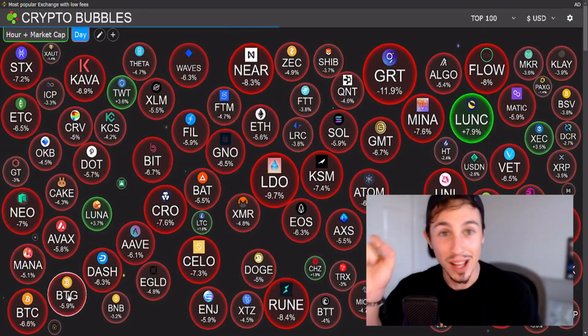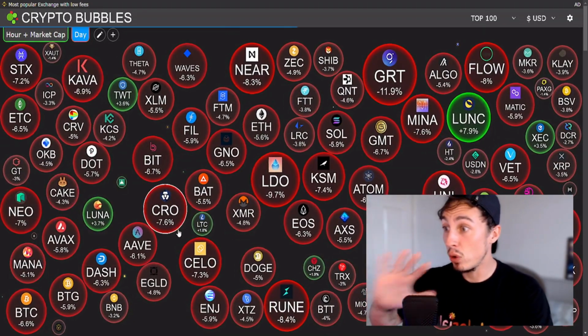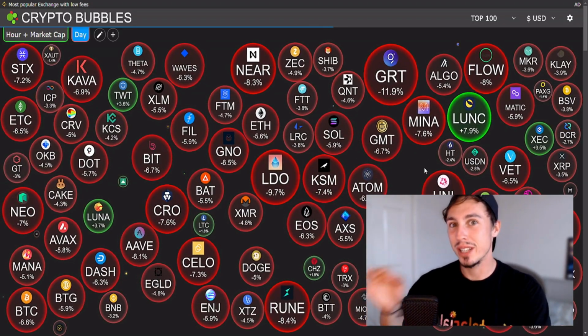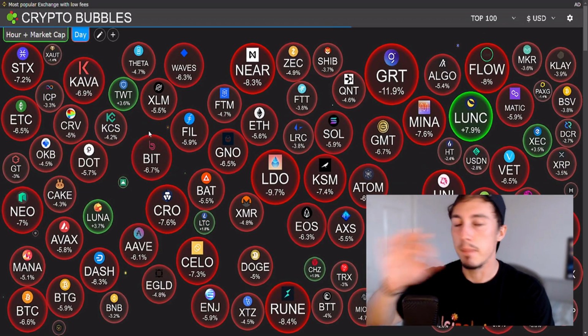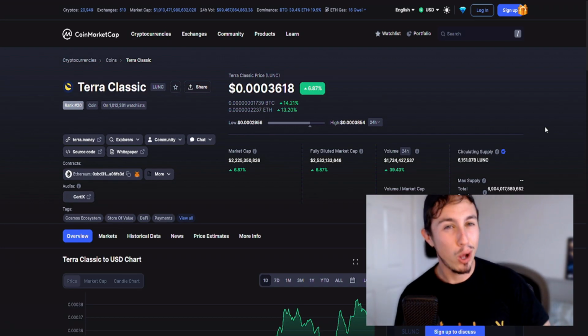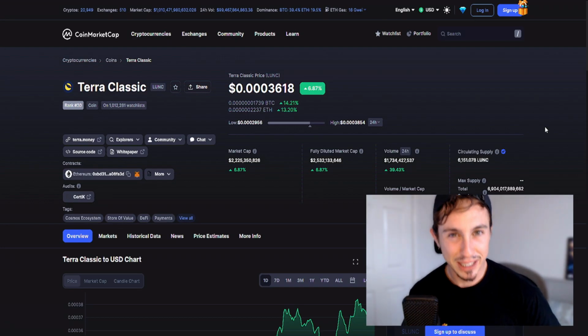Today we're checking out LUNC Classic. LUNC Classic has been performing amazing. Unfortunately, we've had some bad CPI news, which has caused upheaval in the crypto markets. As we see, many coins are red today. However, Terra, LUNC Classic, is looking rather bullish, still up 6.87% on that 24-hour time frame.